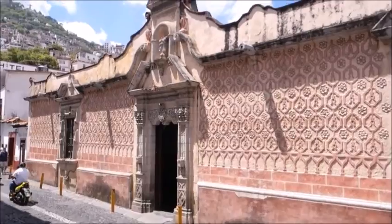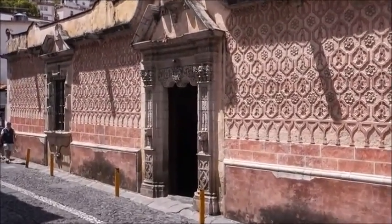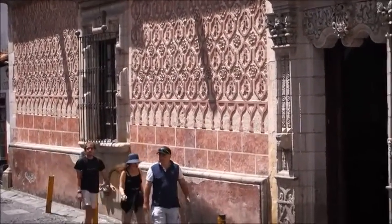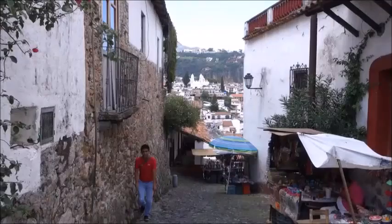So this is Museo de Arte de Taxco, Casa Humboldt. The 16th century colonial house has Moorish influences and collections of colonial era art, all religious. It's 20 pesos to get in, which is $1. We're gonna go in and check it out.